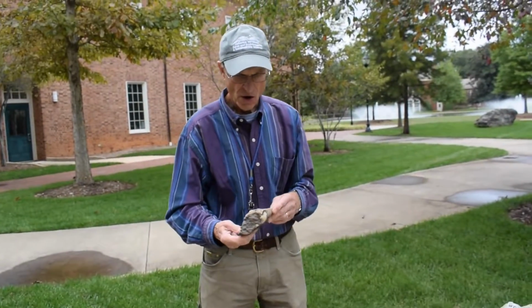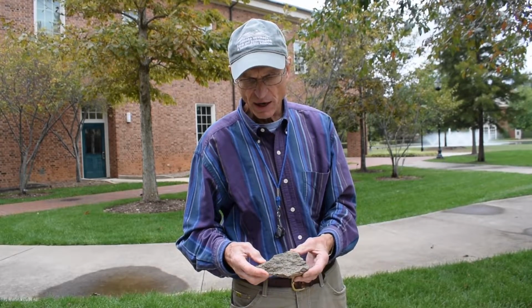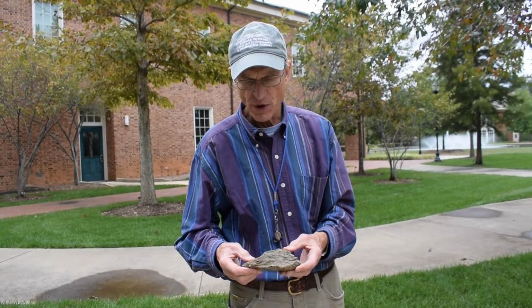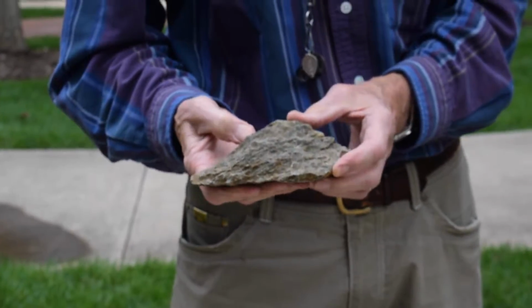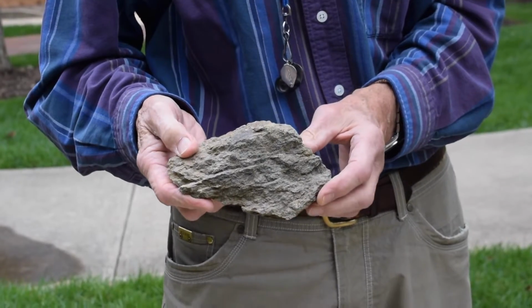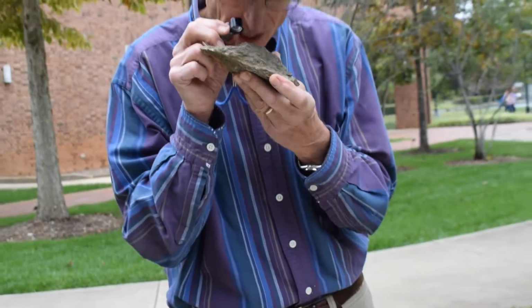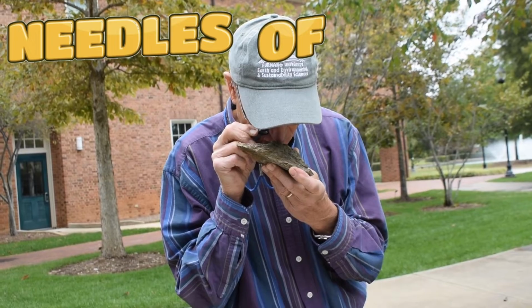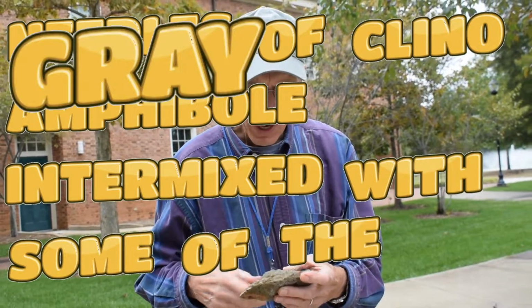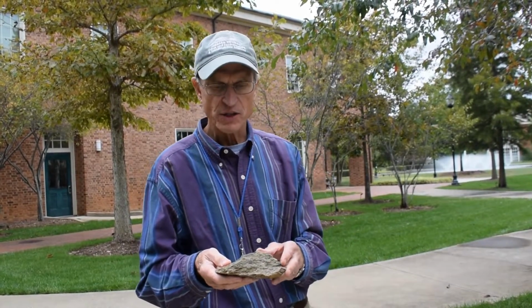All right. Our next rock here is an ultramafic rock from the Salem Quadrangle, which is a little to the west of here, over near Lake Keowee. You can see it's very greenish in color because it has lots of chlorite and clinoamphibole, another type of mineral there. I've got my handy dandy hand lens here. I'm going to check it out a little bit. Oh yeah, you can see some nice needles of clinoamphibole intermixed with some of the gray micaceous chlorite there. So this is an ultramafic rock. Probably started life in the mantle and was thrust up onto the crust during Appalachian mountain building.